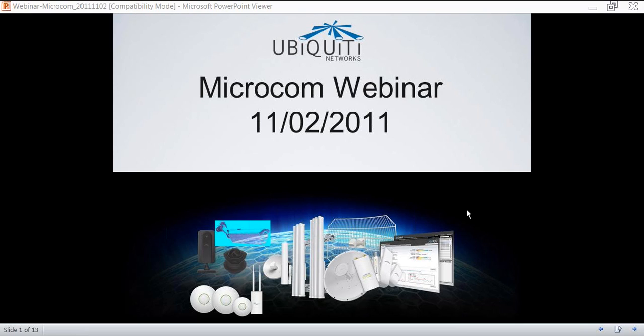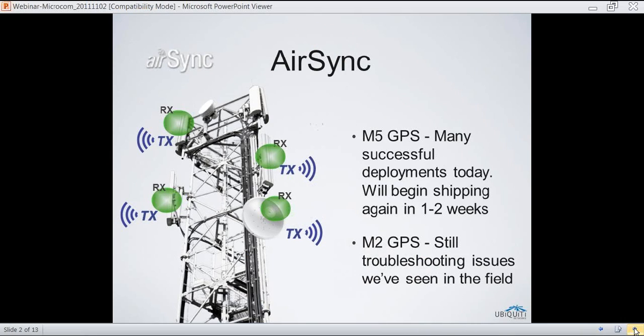Where is AirSync? When we first launched AirSync, we ran into some unforeseen issues, which required some major software re-architecture. Basically, we had to throw a lot of what we did away and start from scratch. That's why it's taken so long to get these back rolling again. Now we've released version 5.43 of the AirSync firmware, and from what we see and what our customers see in the field, it's working really well, and it's working as we've desired it to work. So M5 GPS, 5 gigahertz, AirSync seems to be working really well, and we're either starting to ship it now, or we'll be shipping it any day.